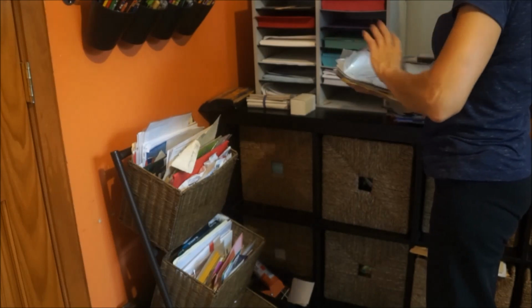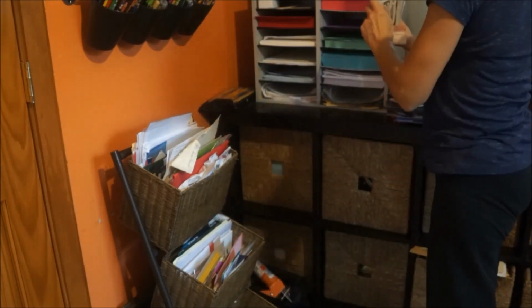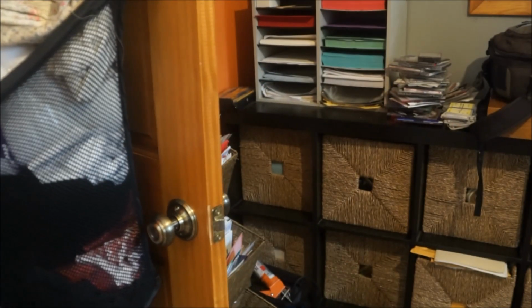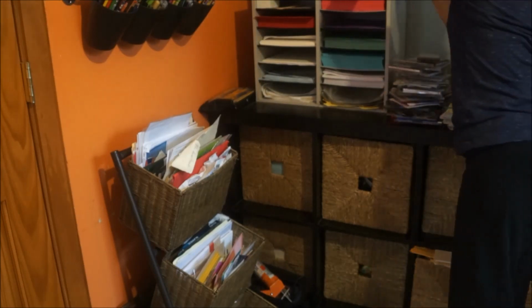Again, when I am decluttering, and I'm not really showing you the piles, I do make three piles. I put one pile of things I want to keep that need a home, a pile that I want to donate, and a pile that's complete trash. And I am doing this throughout this office deep cleaning experience.